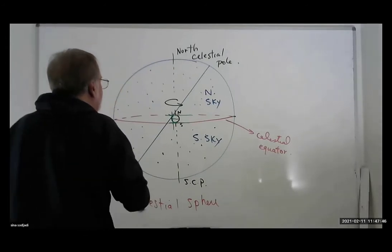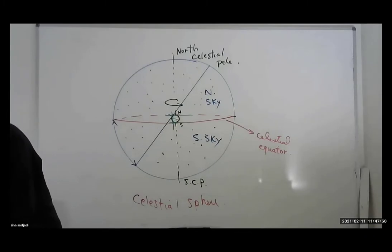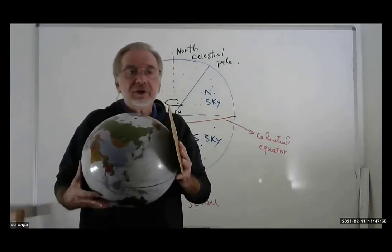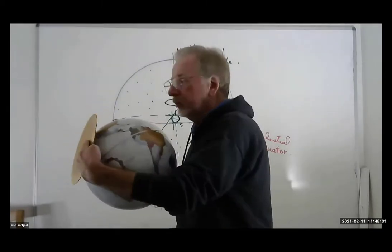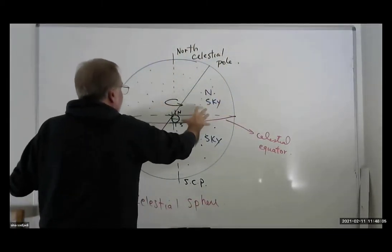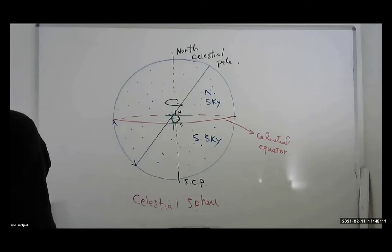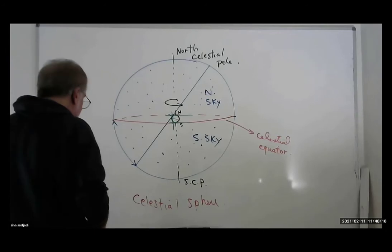Why do I see them all? Because my horizon is rotating with the Earth. Because the Earth rotates, my horizon rotates. So if this is my horizon in San Diego, as the Earth rotates, my horizon is rotating with the Earth. So this horizon here will rotate, and I can see all the stars below my horizon in the northern hemisphere. And of course, some in the south. I'll draw that at the very end so you can see how much of the sky is visible.